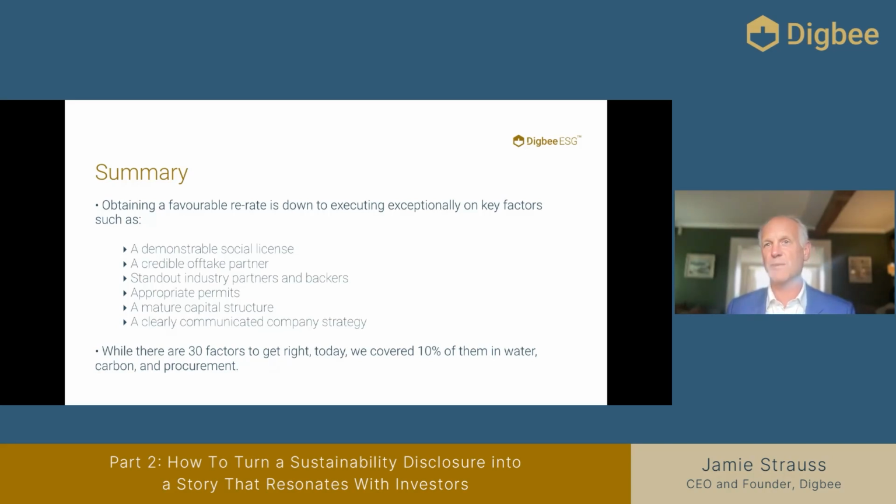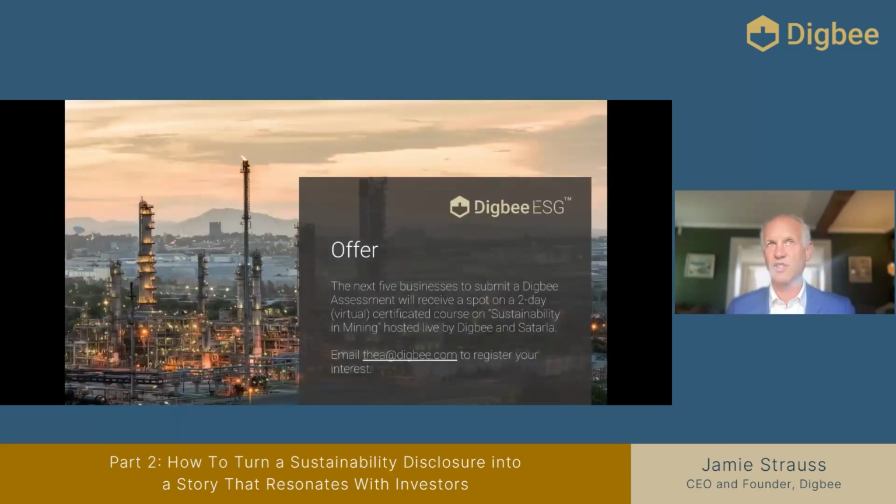So I've only covered 10% of these, although three I think very key and important areas. There are over 30 factors which relate to sustainability. And if we can begin to bring all of this together, as I say, in a clearly defined, easy to read and credible way, then I think we've got an opportunity of really adding a huge amount of value to this sector and attracting the capital that is required to deliver new projects of the future.